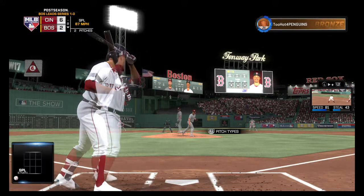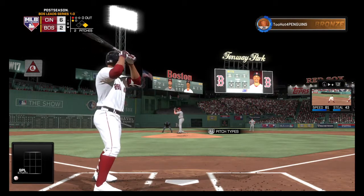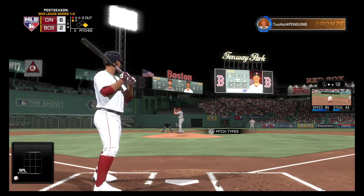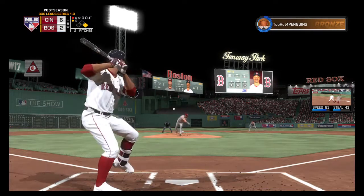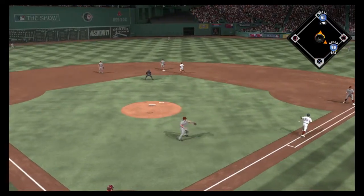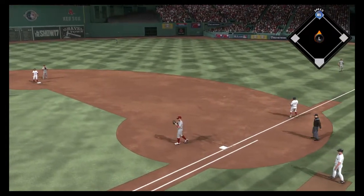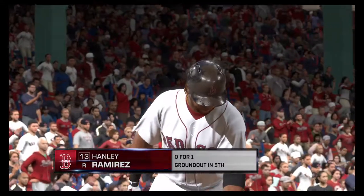One is a splitter that misses for the first ball. He's set. Here comes the 1-1. That's back toward the mound. This will be a tough turn, however. Now he'll fake a throw to second and look to first instead. Throws in time, and that's out number 1.